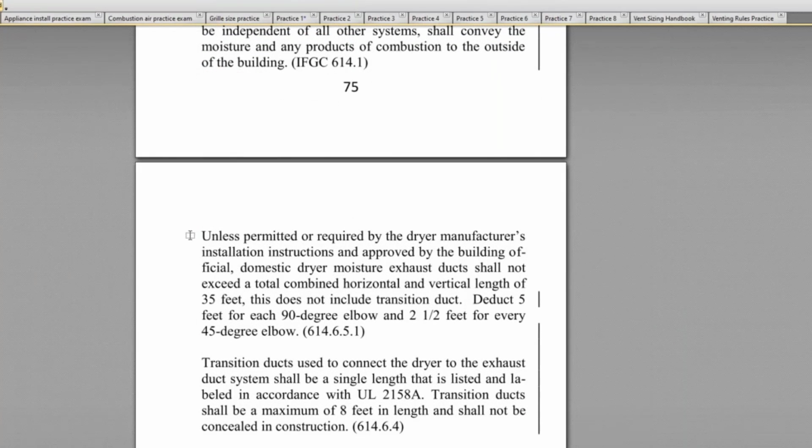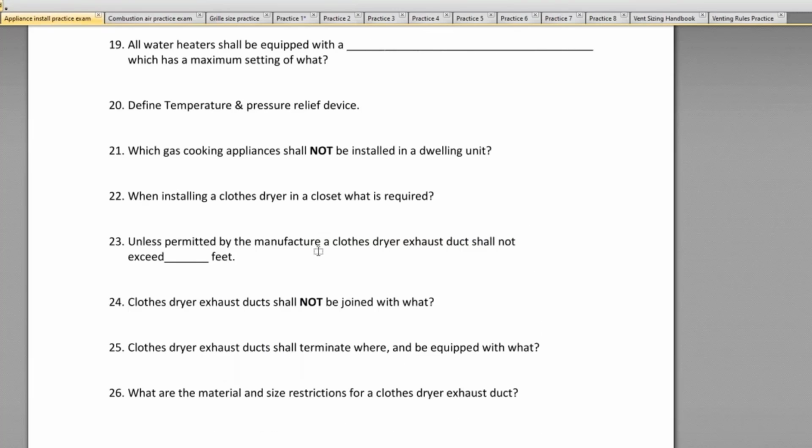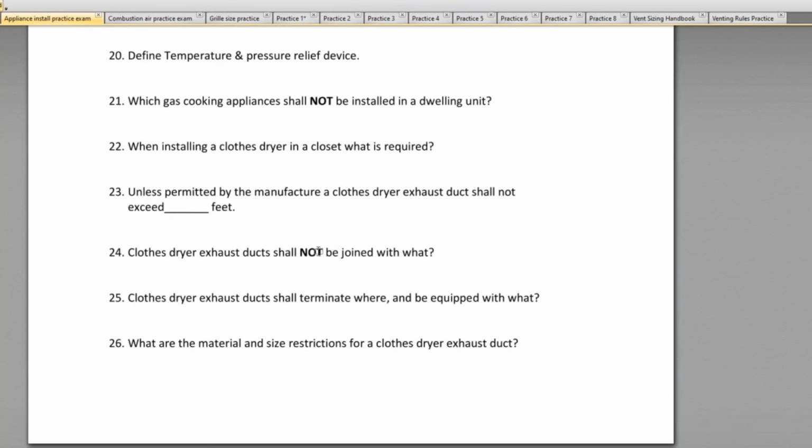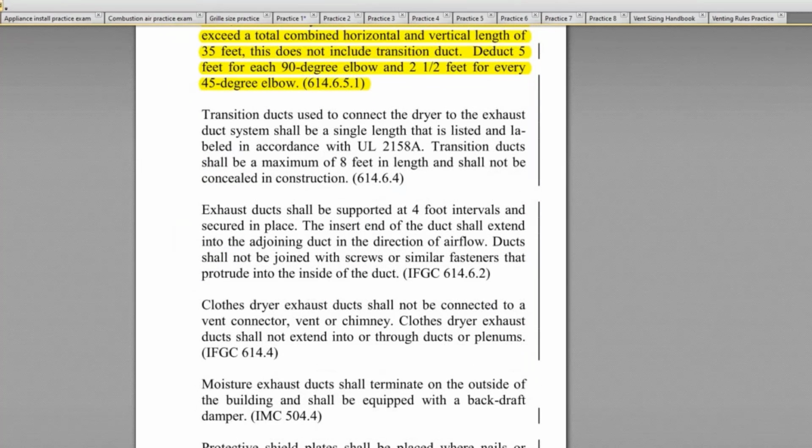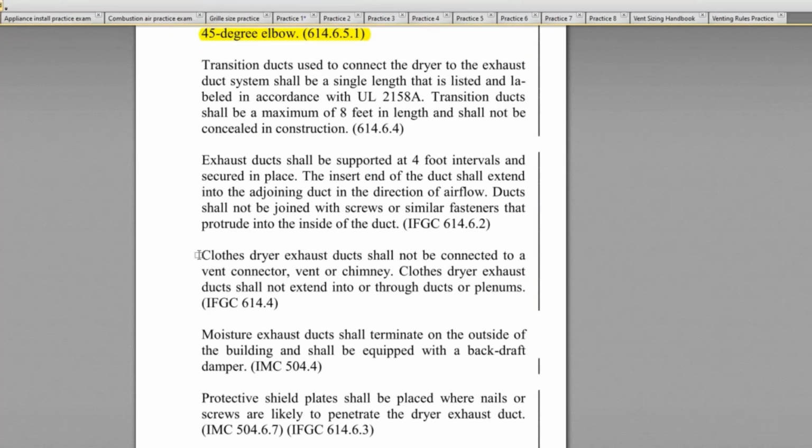Okay. So they talk about how long your dryer vent can be, right? Unless the manufacturer says otherwise. Okay. All right. 24, what'd you come up with on that one? Closed dryer exhaust ducts shall not be joined together with screws or similar fasteners. Okay. 76. Anything to disrupt the flow and pick up dust.